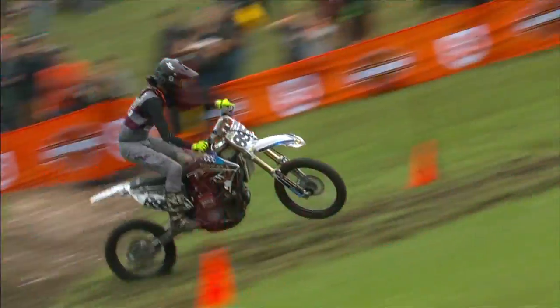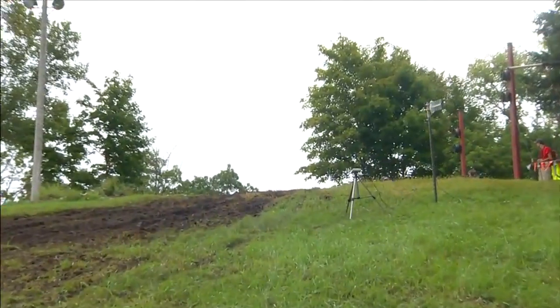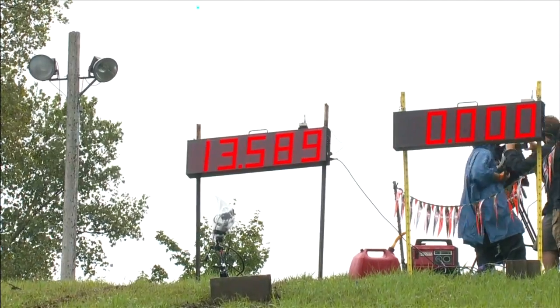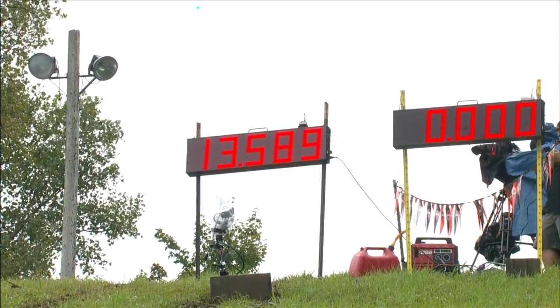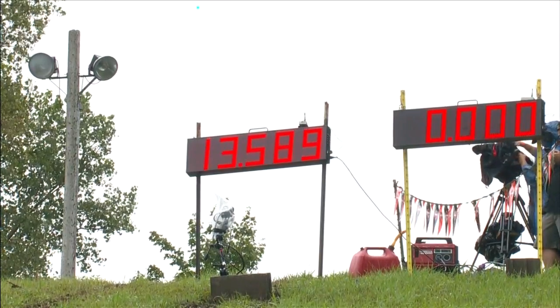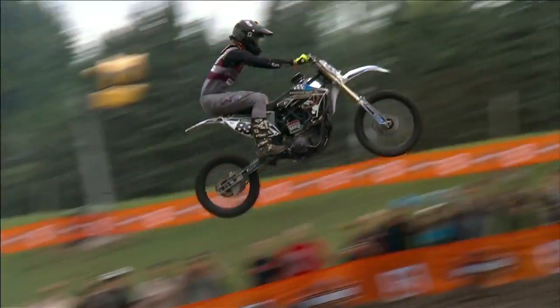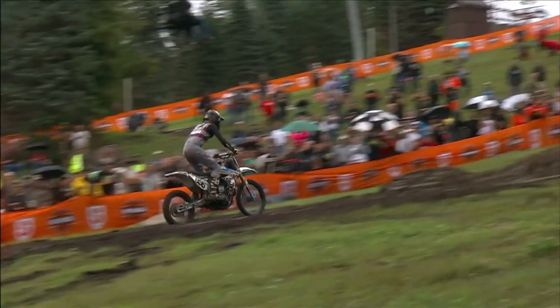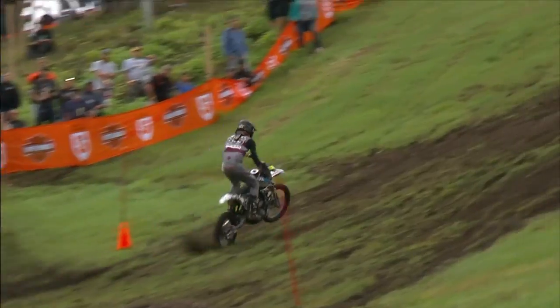So he slows down quite a bit because it's such a powerful bike and the engine's probably so heavy that he didn't want to carry too much momentum into it. So a 13.589. It's a combined time between the front and back side. He goes 13.589 on the front side. As you said, having to square this thing up and go right down the middle. Probably slower in the mogul section than we've seen him all day.